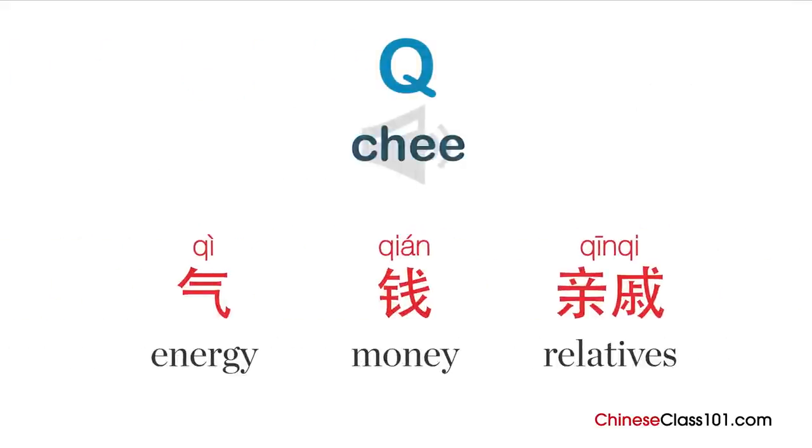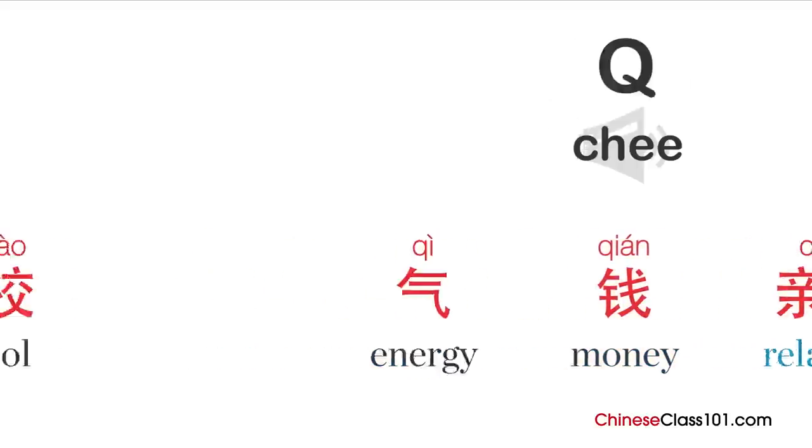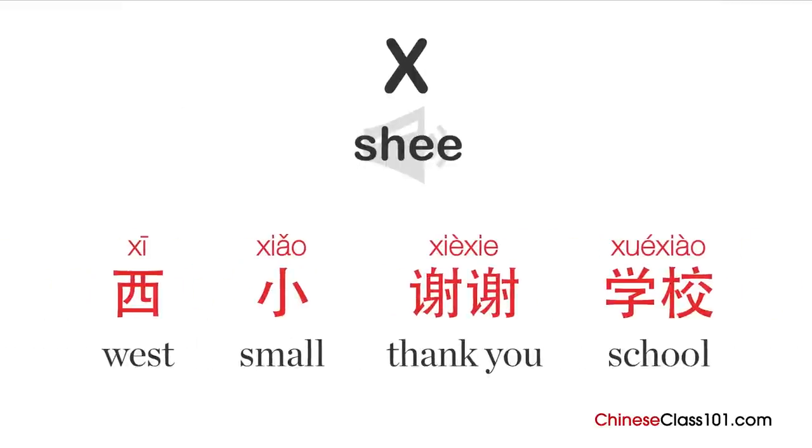Q sounds like qi, but with a flat tongue and a flat mouth. For example, qi, energy, qian, money, qinqi, relatives. Another initial sound that may be different from English or your mother tongue is X. It sounds like xi, but once again, your tongue is flat here. Xi, west, xiao, small, 谢谢, thank you, and 学校, school.